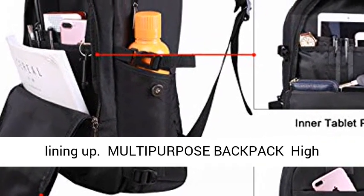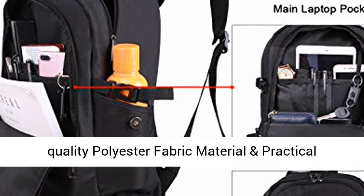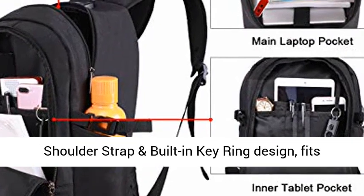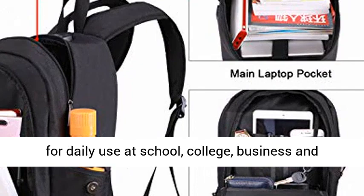Multi-purpose backpack. High-quality polyester fabric material, practical luggage strap design, comfortable widened padded shoulder straps and a built-in key ring design. Fits for daily use at school, college, business and travel, suitable for women, men and students.